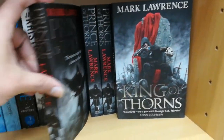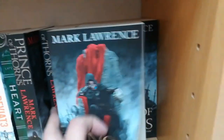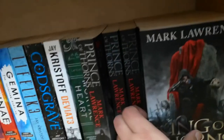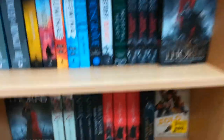King of Thorns and Prince of Thorns. They don't have. So I need. So we're just going to look. Oh, and then Brandon Sanderson is catching my eye, but we'll have to wait. Okay, that's us. So that's one, and this is two. This is one. That's two. Okay. Then, oh, some more over there.